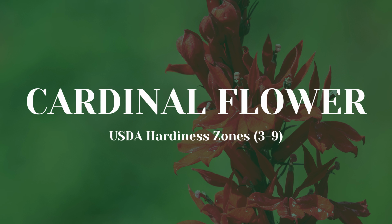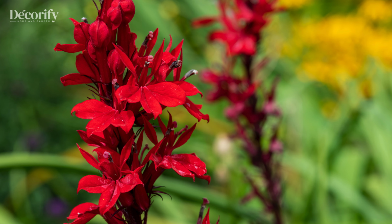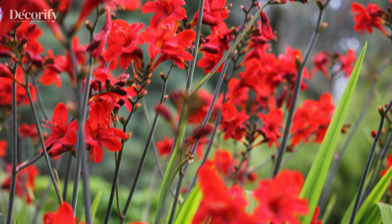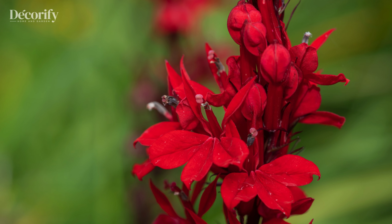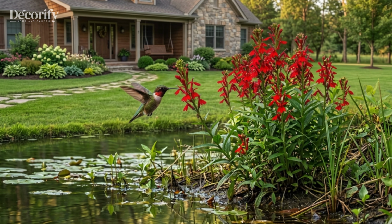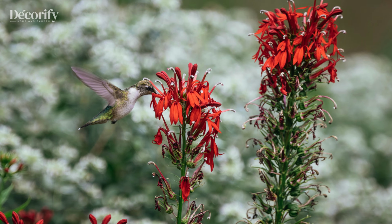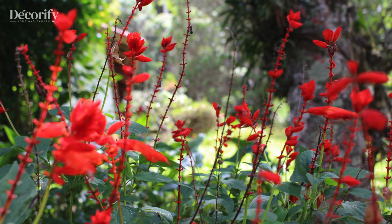If you're searching for a flower hummingbirds simply can't ignore, Cardinal flower should be at the top of your list. Its vivid scarlet flower spikes stand tall above lush green foliage, acting like bright natural beacons. Native to North America, this perennial thrives in consistently moist soil and performs beautifully near ponds, streams, or rain gardens. The flowers bloom in mid to late summer, providing an important nectar source when hummingbirds need it most. Once established, Cardinal flower becomes one of the highlights of any wildlife-friendly garden.